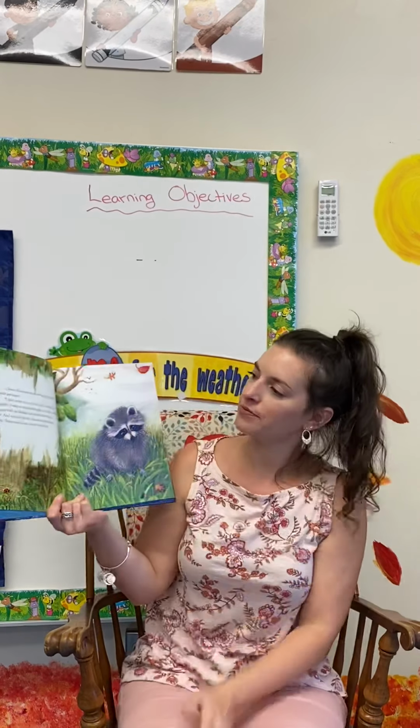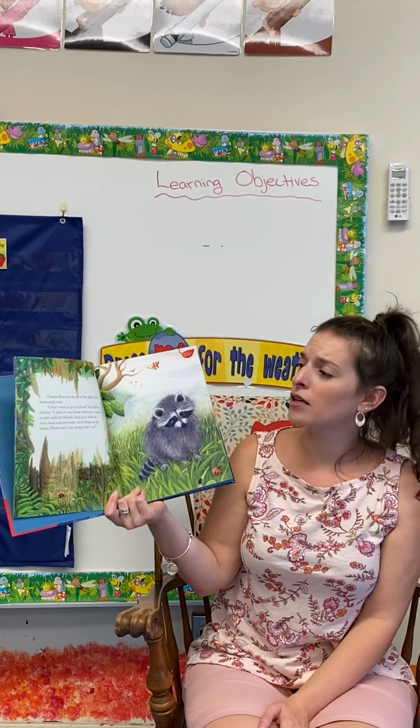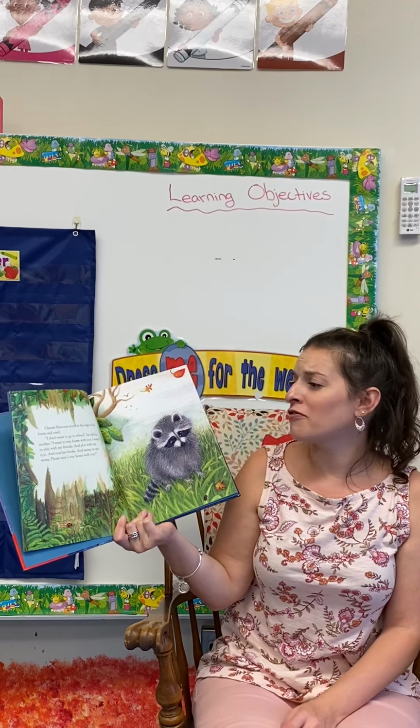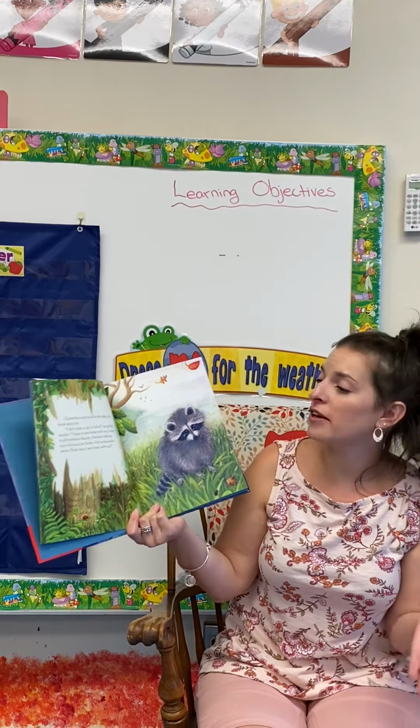Chester Raccoon stood at the edge of the forest and cried. "I don't want to go to school," he told his mother. "I want to stay home with you. I want to play with my friends and play with my toys and read my books and swing on my swing. Please, may I stay home with you?"